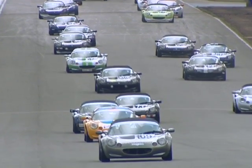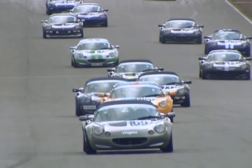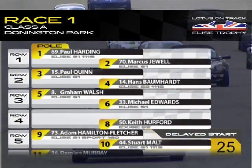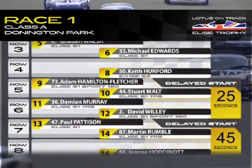Thanks very much, Gemma. As you can see, it is a packed grid, as ever with Lotus on Track. All Class A cars are running to a similar specification, but there are different levels of experience. Guys like Paul Quinn, who dominated at Brands Hatch. He's one of the group of 5 drivers who will set off from the start.